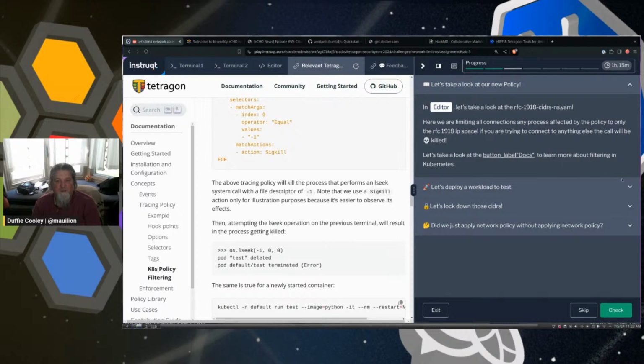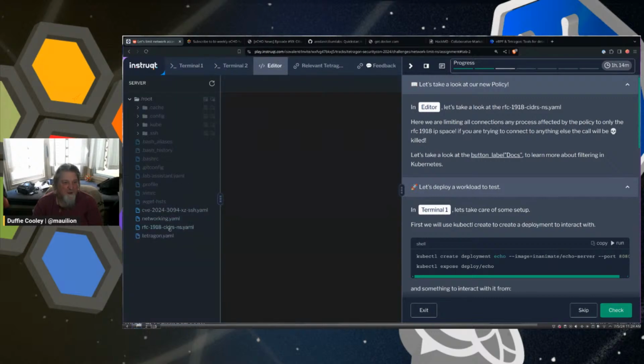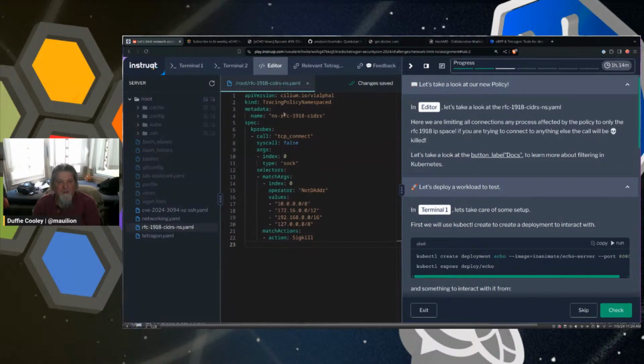So in our case, let's go ahead and get started. Let's jump back into Terminal 1, and we're going to go ahead and run this next command. And this will create like an echo server. The point of this is to basically go ahead and create something in the cluster that we're going to allow to communicate back and forth. Because the policy that we're going to enforce in this particular case is this RFC 1918 CIDRs policy, where basically, because this is a namespace policy, and we're not actually trying to match on any specific type of container, this means it will match on every container running inside of the namespace that I apply the policy to, and it's going to watch for a kprobe with tcp_connect. And when it sees that, it's going to look at the argument for that tcp_connect. And if that argument is not in the destination address of 10.0.0.0 or 10, the RFC 1918 networks here, then I want to kill it, right?